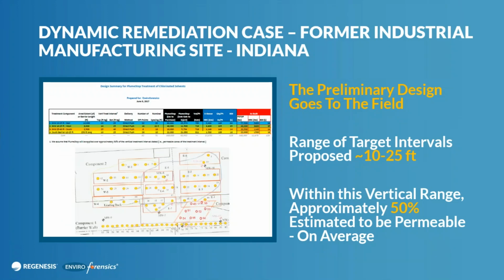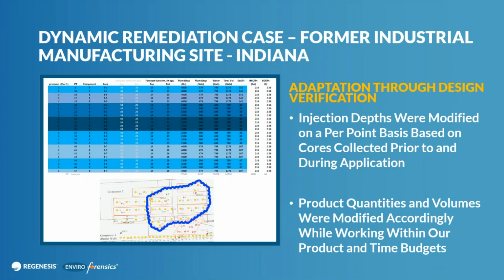So we took that preliminary design, with those 4 areas, color coded them here. We had a range of target intervals of 10 to 25 feet, but we knew that within this range, about 50% on average was going to be permeable. And so going in a little bit deeper, this is one of the areas, the east area. We broke it up into these smaller sub areas. And then what we did is we collected cores as we went. And as we collected those cores, we adjusted the treatment intervals to accommodate. And then we took the product budget that was allocated for that area of the site and adjusted it up or down based on that information. So this is a real-time design change that we're making in the field.